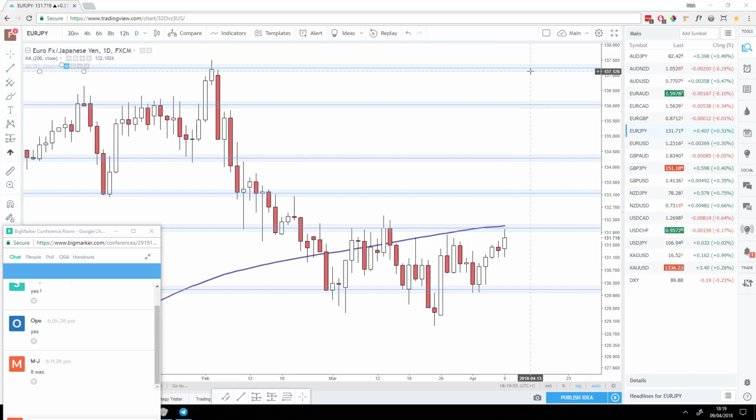But there's also other potential setups that we can trade here. Point is, I'm looking for shorts from here. Right now, there's no clear setup, but I'm definitely looking for shorts from this area. It's a strong resistance point.